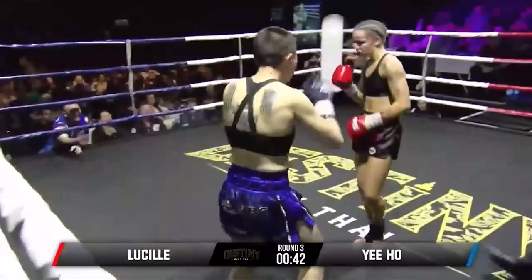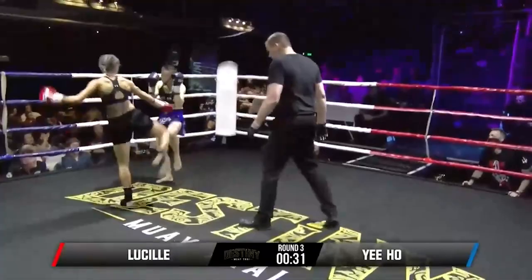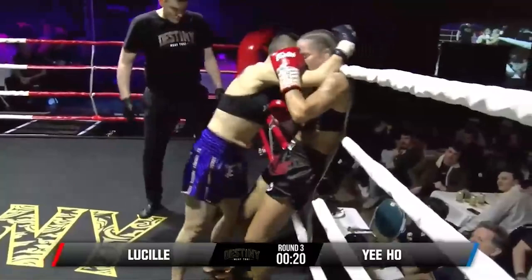Beautiful head kick by Lucy. Just backing up there. He's caught Shuk. Stopping Shuk. Shuk is really bringing it, both girls having to fight for this title tonight. Bit of a nick under Lucy's eye. Lucy just trying to really keep her away for the last 20 seconds.